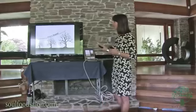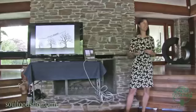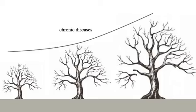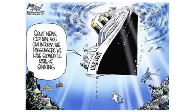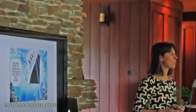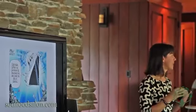So Western medicine is very good at treating acute illnesses and has struggled with chronic diseases. And a lot of what Western medicine can do is sort of trim the branches of these chronic diseases, treating symptoms, but not necessarily getting to the root of the problem. I love this cartoon. It says here, "Great news, Captain, you can inform the passengers we have slowed the rate of sinking." And this is what I feel like is happening with Western disease. We're trying to get at the manifestations of the disease and not necessarily the cause.